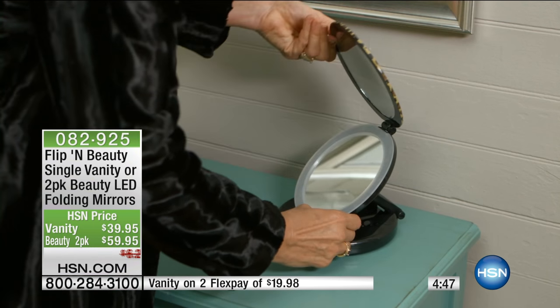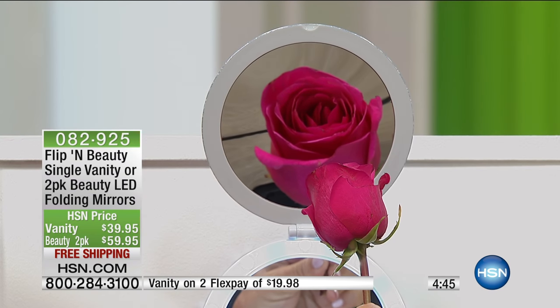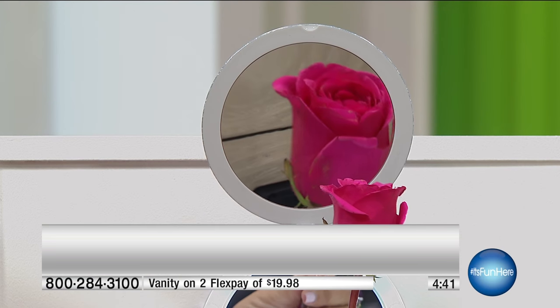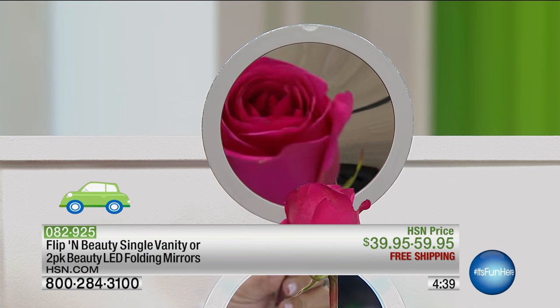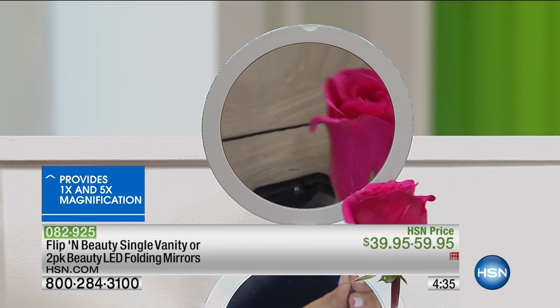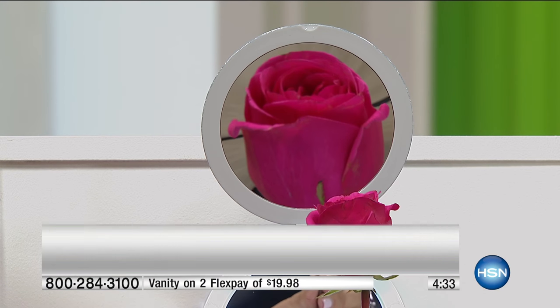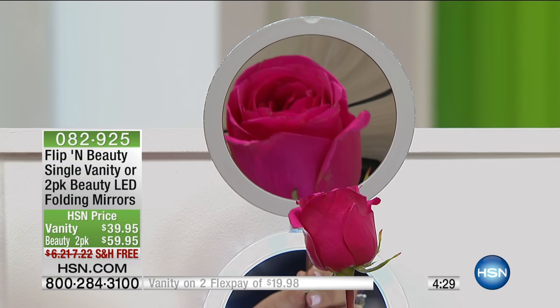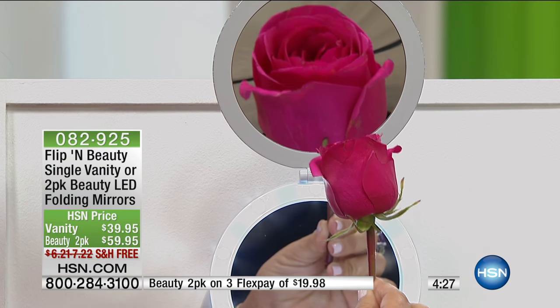Look at this. Nice. This is the 5x magnification mirror. Fantastic. Look at that. 5x. Look how beautiful. You can see every little part of this rose, just like your face. You'll be able to see every flaw and correct it, and you're going to be able to see every little special thing that you want to show and enhance it. Okay, that's 5x magnification, no distortion, and it's a full-face mirror.